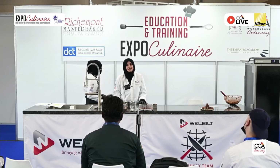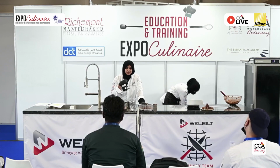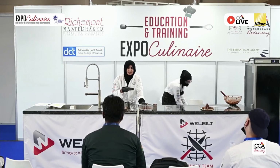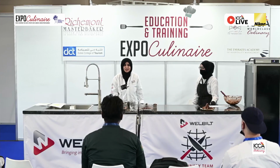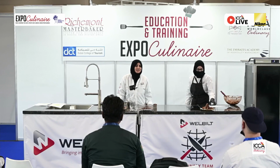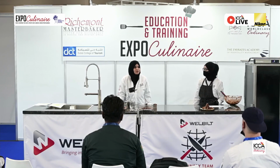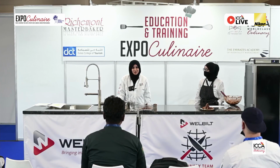So the portion of fat is about 60, because the batter itself has butter as well as oil, and it has the Gianduja block, the chocolate, as well as the butter, plus it has the couverture chocolate. And the recipe will be available at our blog shortly, so you all can refer to the recipe as well.